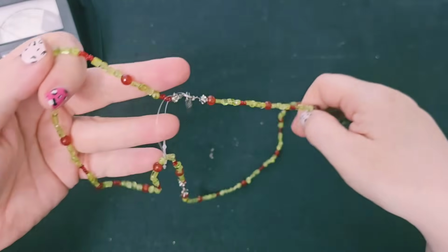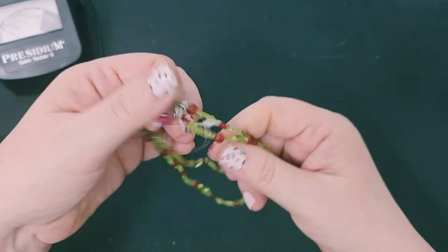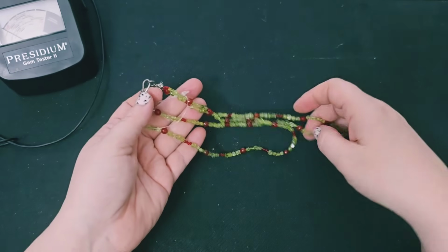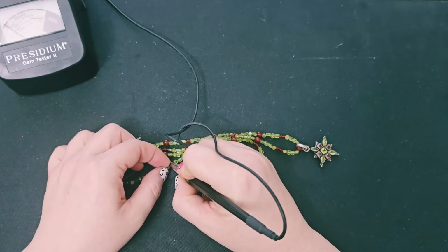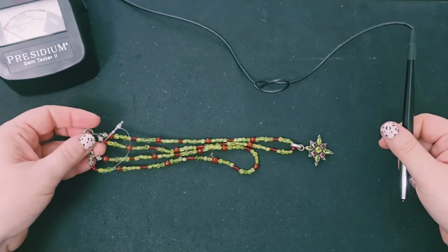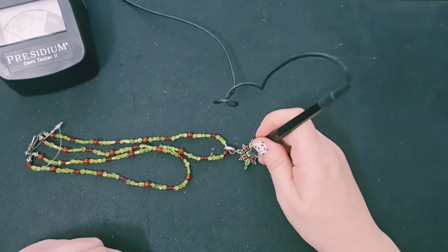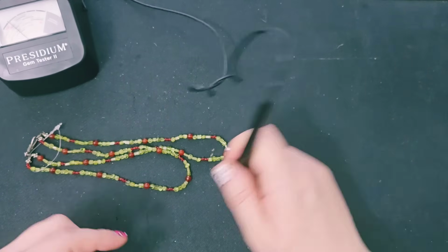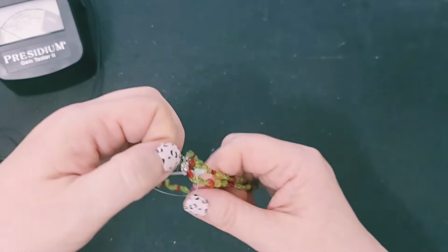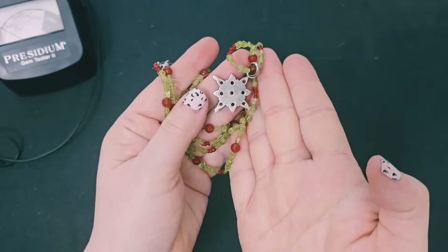And this one, y'all, is also sterling. Okay. Double layer of peridot, and then I want to say that these were garnets. Yes, garnets. Peridot and garnet double layer drops down into this sterling pendant, and this is inset with peridot and garnet stones. So if anyone is interested, this one is going to be $30. $30 for the peridot and garnet double strand with this huge chunky 925 pendant on it. Love that one.